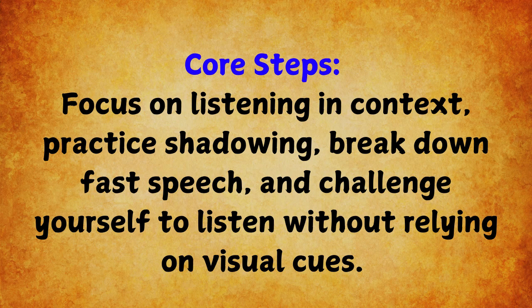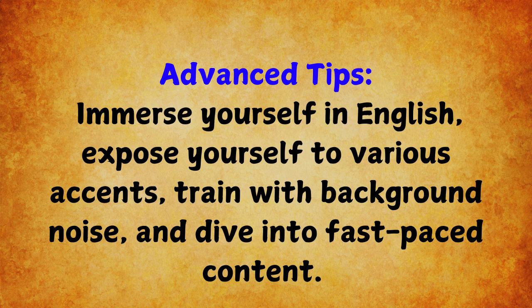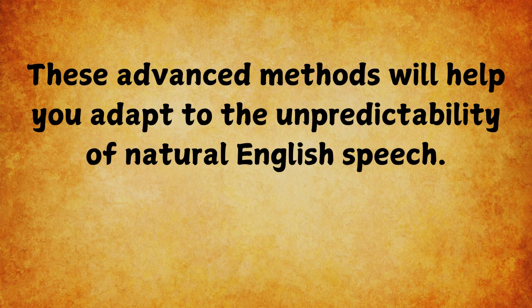Core steps. Focus on listening in context, practice shadowing, break down fast speech, and challenge yourself to listen without relying on visual cues. These core techniques are what will take your listening skills to the next level. Advanced tips. Immerse yourself in English, expose yourself to various accents, train with background noise, and dive into fast-paced content. These advanced methods will help you adapt to the unpredictability of natural English speech.